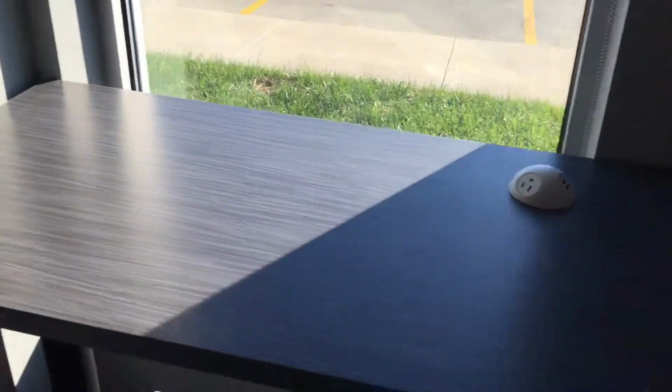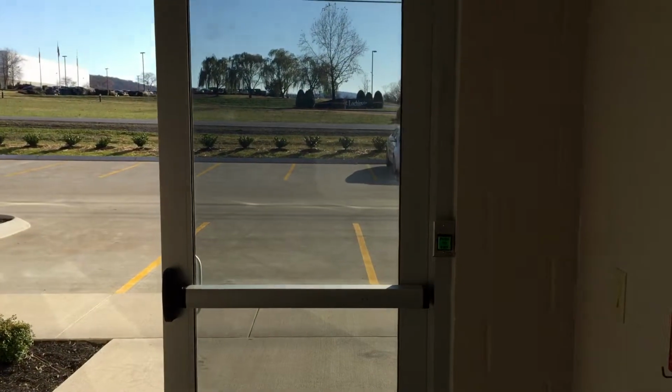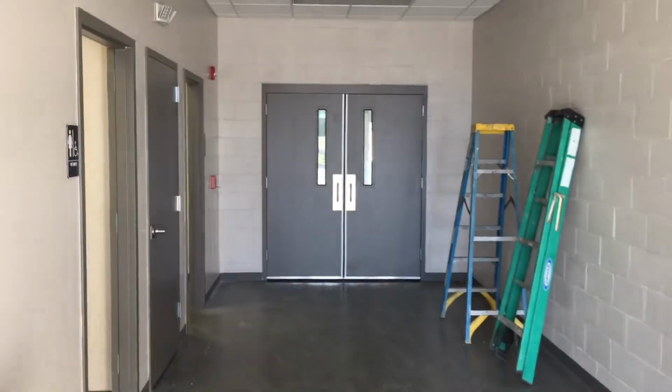And on the bar here, we do have charging stations for the employees when they're on their break for their devices, phones, and etc. We got our employee entrance. It comes into this nice, large, wide corridor where we'll put some lockers up, and they've got their wonderful bathrooms over here as well. Won't go in and show you those.